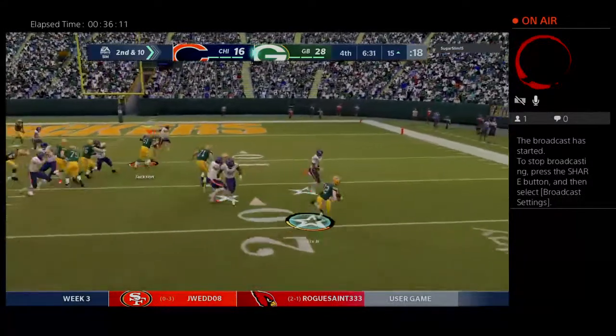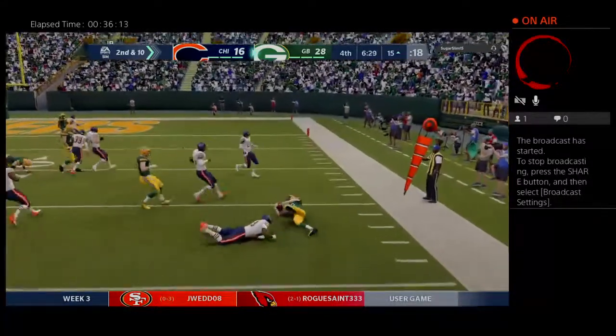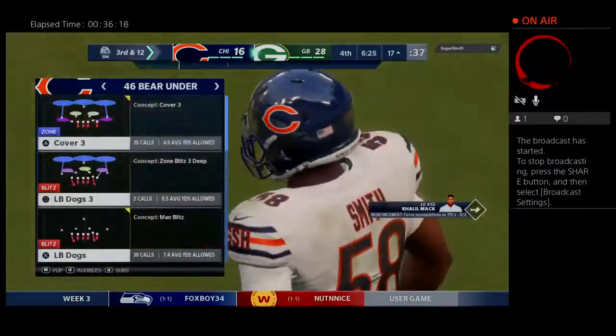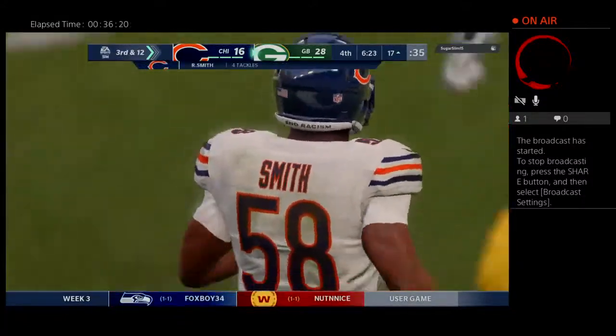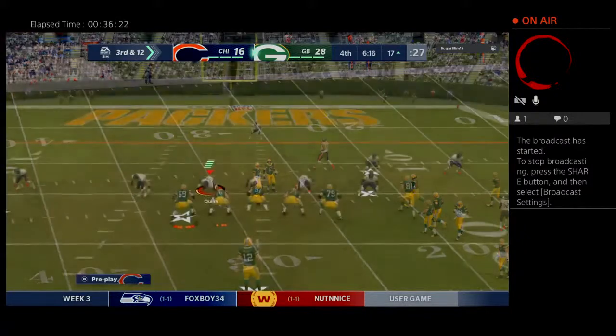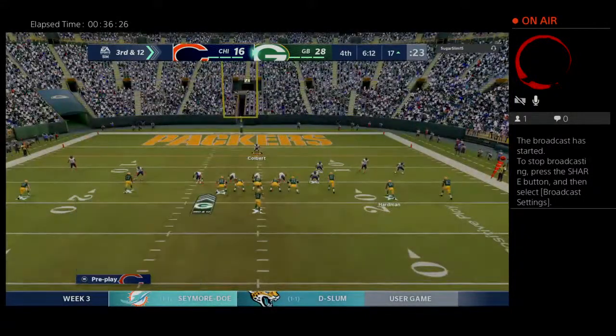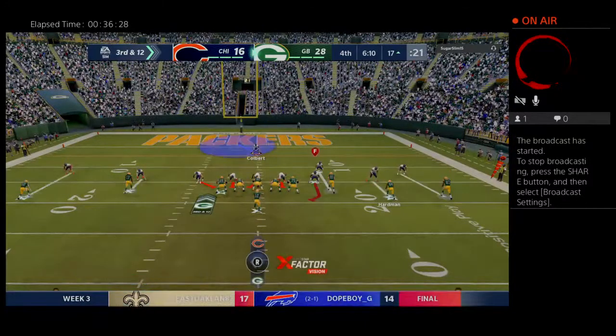Opting to run again here with White. And maybe a measure of revenge there. He's had his way in this one, but this time they get him behind the line. 2 yards the loss, and now 3rd and 12. The chance of wasting this great starting field position, a real threat. This is 3rd and long.